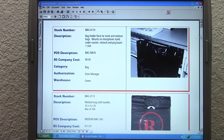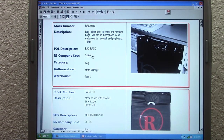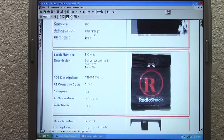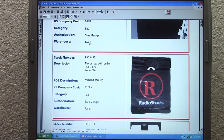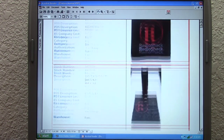Yeah, check that out. So this is, oh wow, this is going to be for bags and stuff. This was, yeah, fixture manual. So, oh, this has cost information too. So for a bag rack, which is a bag holder rack for small and medium bags, it costs the company $8. You'd have to get authorization from the store manager and I guess use forms to order this. Probably the order forms. Medium bag with handles cost $17.05 for a box of 500 bags.